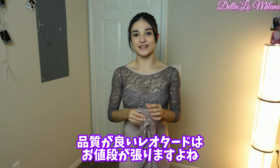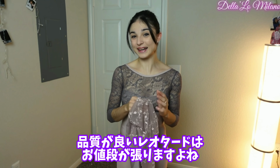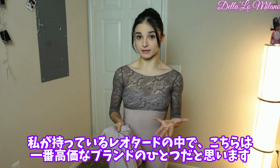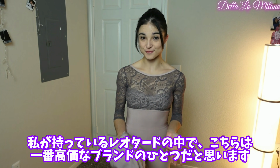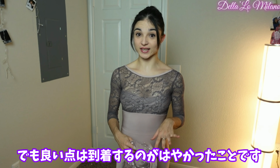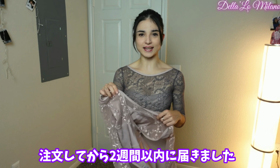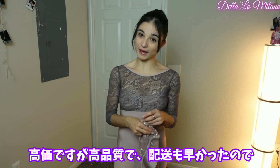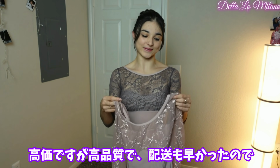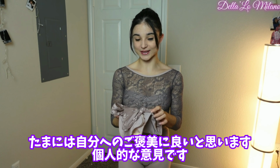So we all know that if the leotard has a better quality, better materials, it's actually a little bit more pricey. So I would say that this leotard brand is actually one of the most expensive from all of the brands that I have. The shipping cost is also a little bit pricey. They ship it from Italy. But the good thing is that it arrives really quickly. Like, I ordered this leotard and in less than 2 weeks I got it here. You pay more, but the quality is very good and the shipping is pretty quick. So sometimes, when you wanna treat yourself, I think this is a perfect brand to go to, in my opinion.